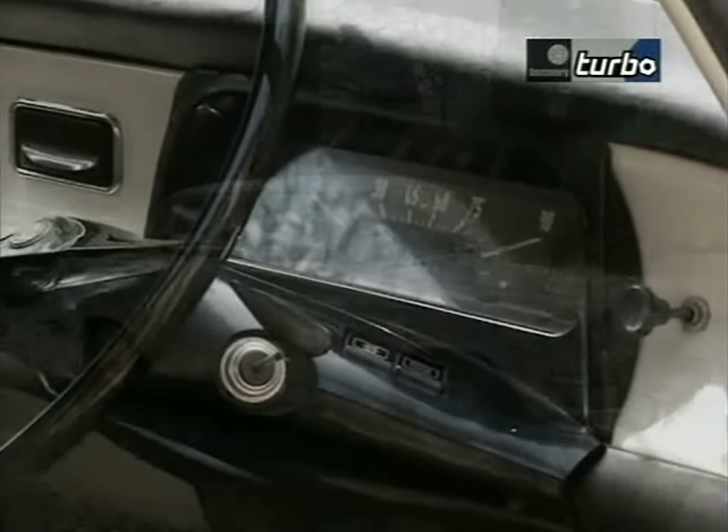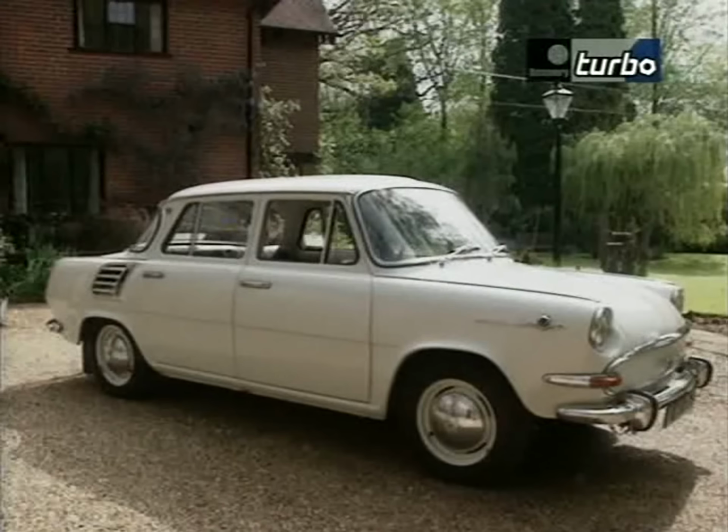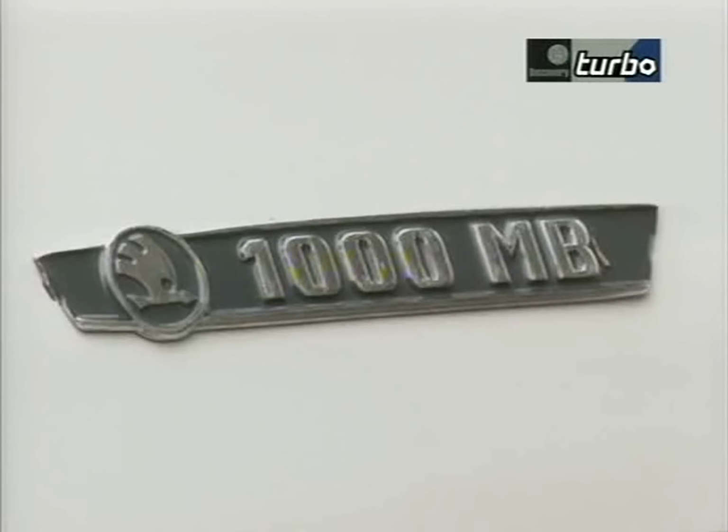When this car was new, it would have cost you about £680, which sounds like nothing. But 30 years ago, you could buy, I guess, a Morris Minor for about £550, maybe £600, depending on the model. So it wasn't a cheap car then.